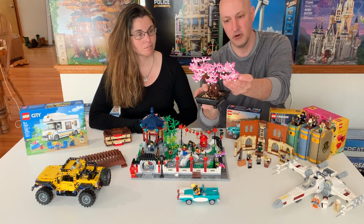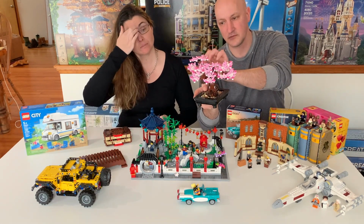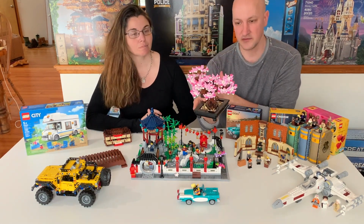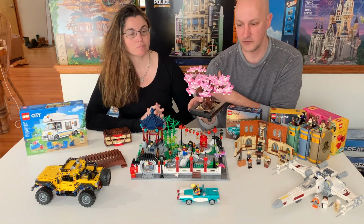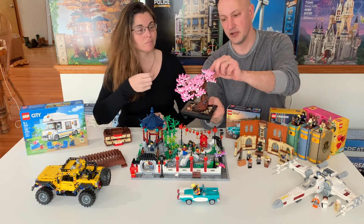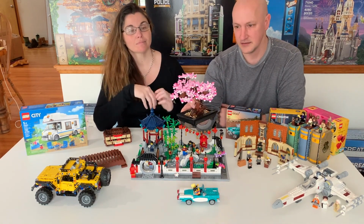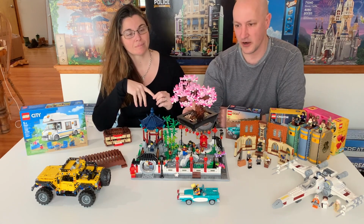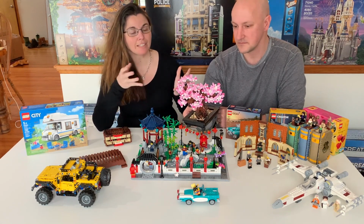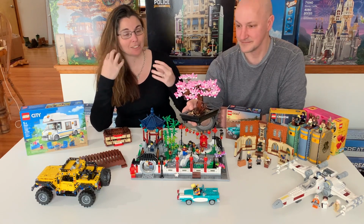The very posable elements here are the branches that you can take out and switch from the blossoms that we have here to a green foliage. The blossoms my wife really loves because there's over 120 little tiny light pink frogs that make up these blossoms. I can't even imagine how a designer thought to put frogs on this. That just blows my mind.